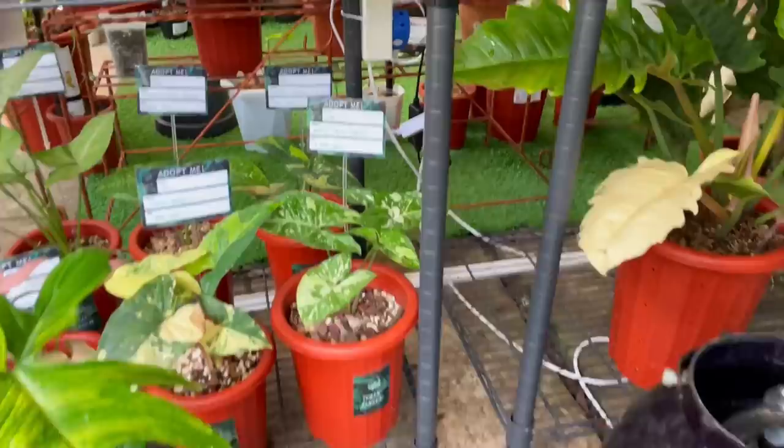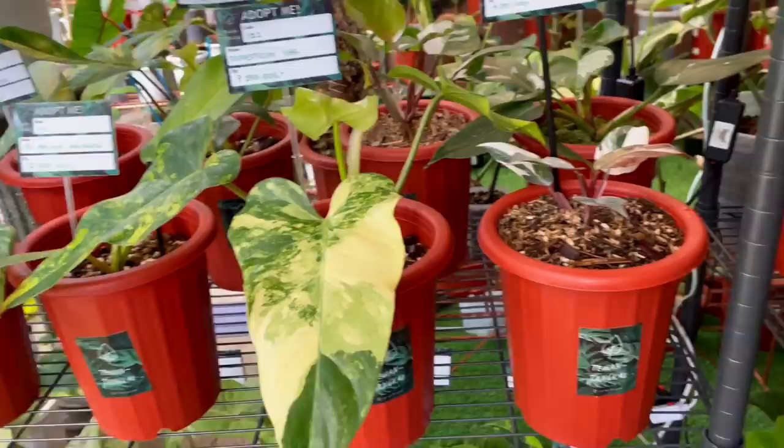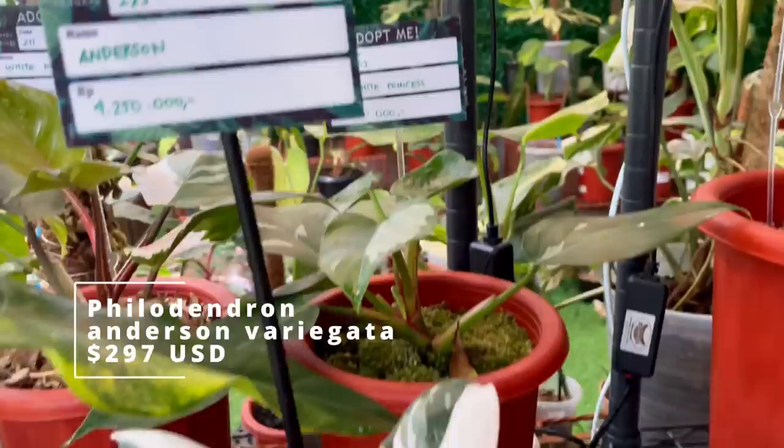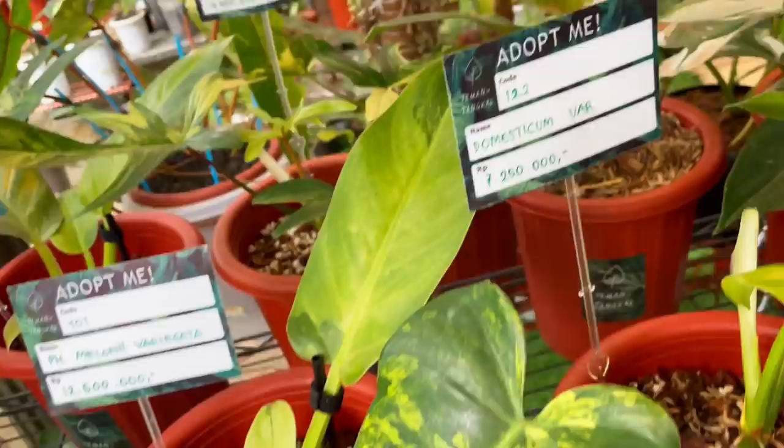Interesting. More domesticum variegated. A lot of people again are selling these. Been seeing that. Some Andersonii. Philodendron White Princess back there. Hello. White Knight. Oh, all of them are out here in this party. Hello. This is the Philodendron Melanoneura Variegata. I'm new to this. So I'm gonna Google that up.